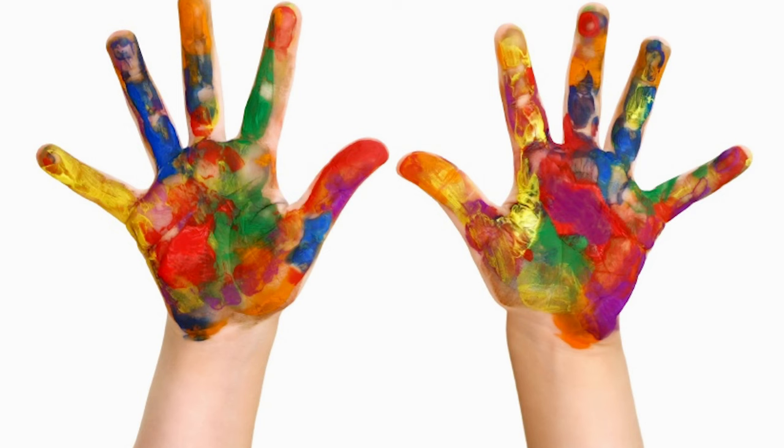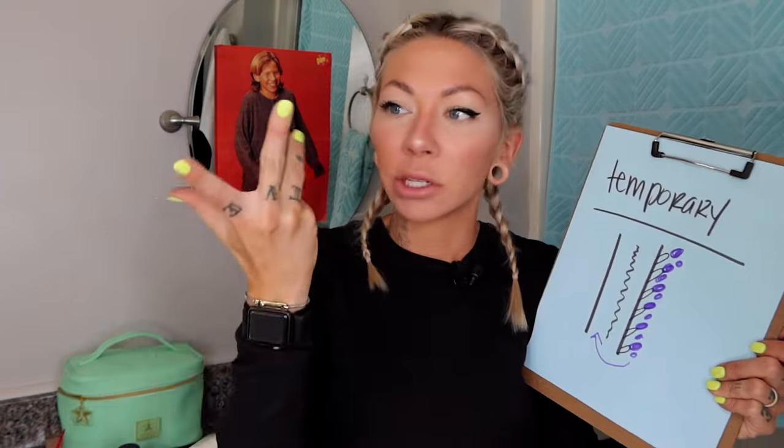It's like dipping your hand in temporary paint. Changes the color of your hand, but as soon as you go to the sink and shampoo it or wash it off, there goes the paint and it's back to your hand. Does that make sense? Yes!